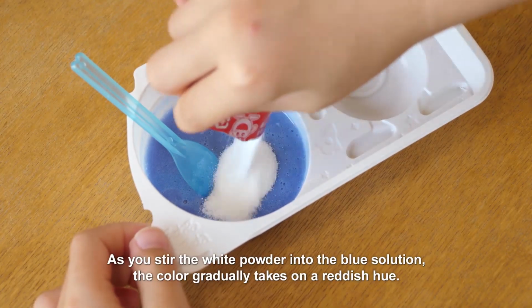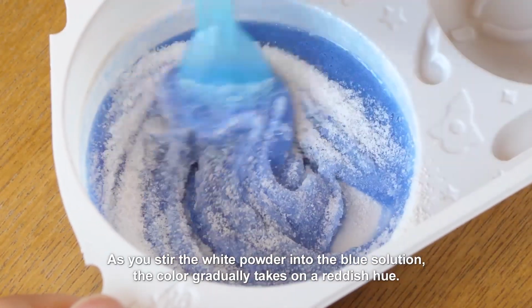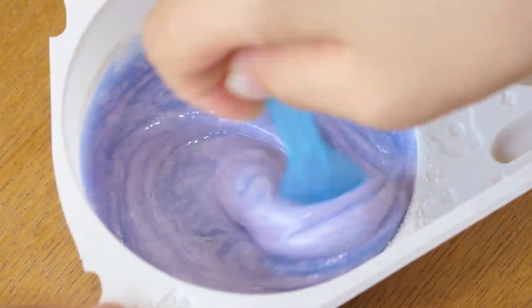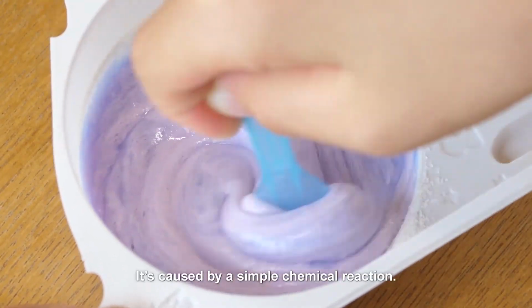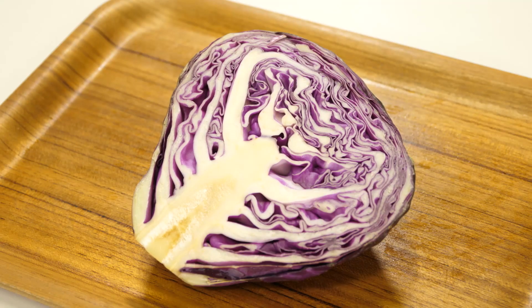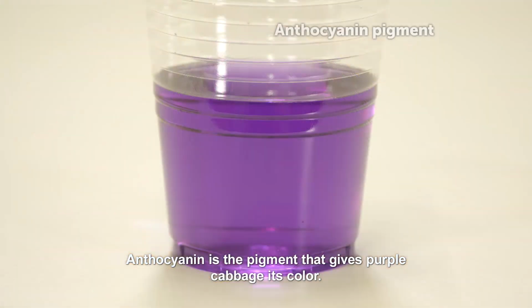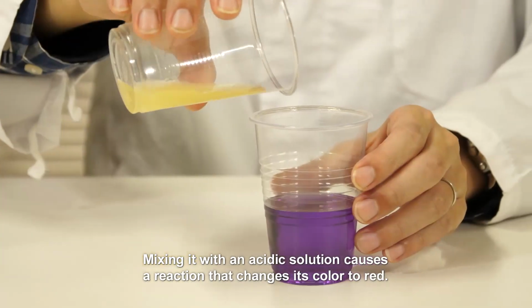As you stir the white powder into the blue solution, the color gradually takes on a reddish hue. Children are always fascinated by this mysterious change. It's caused by a simple chemical reaction. Anthocyanin is the pigment that gives purple cabbage its color. Mixing it with an acidic solution causes a reaction that changes its color to red.